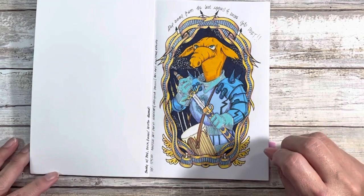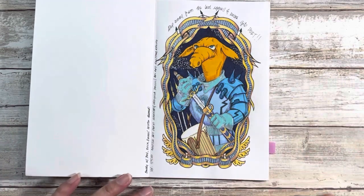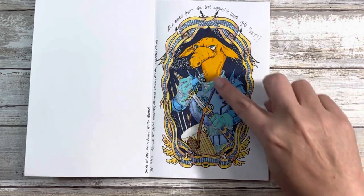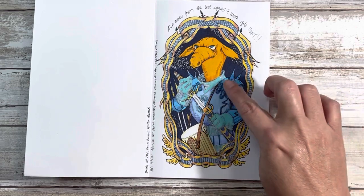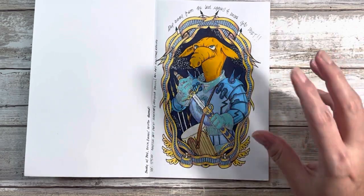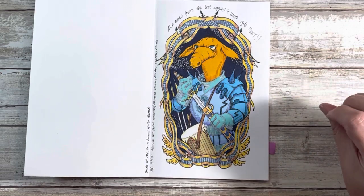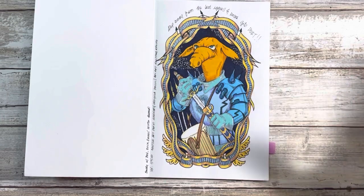The color palette for January was Winter. I think where I went wrong on this page, I think it looks great, but it is not pulling a lot of winter for me because of all of the warmth of the yellow. But I did his armor first. I did the background and then I did his face. And then I realized afterwards, oh, I should have probably done him like in a cool green or in a gray or something, but yeah, whatever.